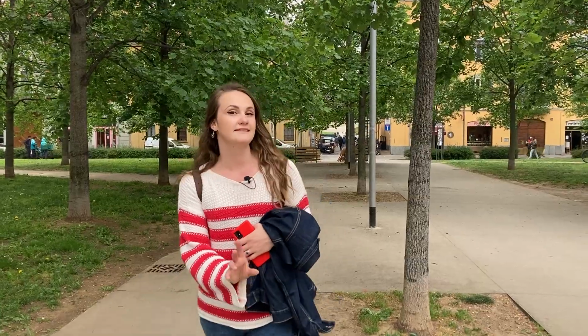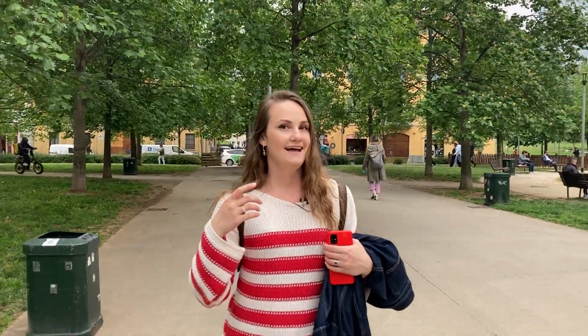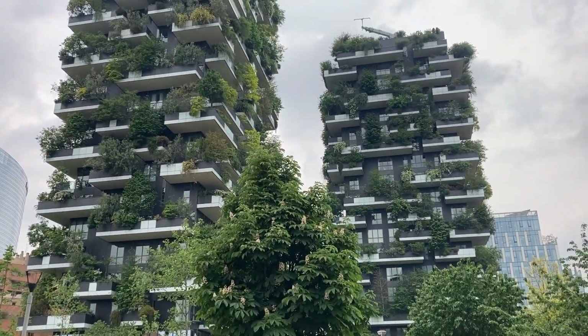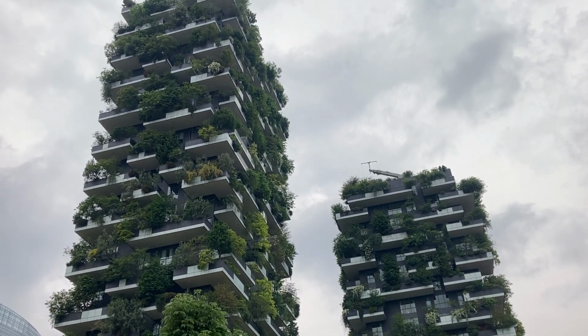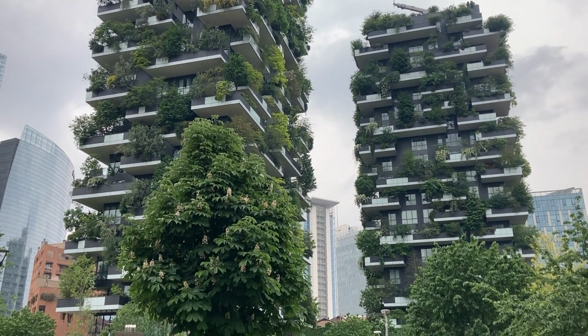I just arrived to the next point of interest for my trip today. We're in Isola, one of the liveliest, the busiest areas of Milan, also known as the heart of its business district. And guys, look at these houses. These houses are absolutely amazing, and I really wanted to show them to you. These houses, guys, are called the Vertical Forest, and I think you can really understand why.